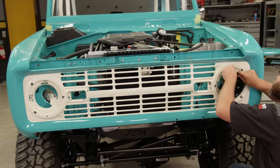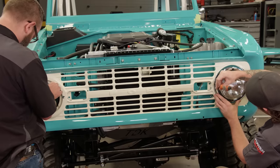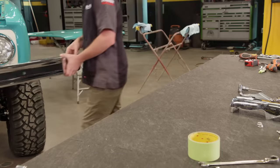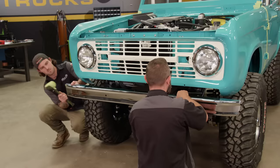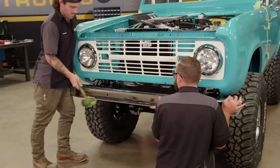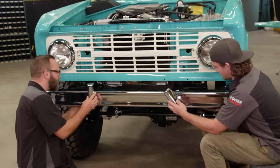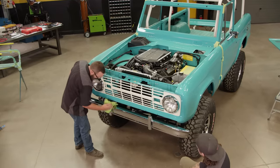With the grill bolted in, we can go ahead and start dressing it up with all new everything. Buckets, lights, hardware, and bezels. Dead blow. Dead blow? Yeah. Some stuff takes finesse, and others take some straight up brute force. Dude. That looks good.